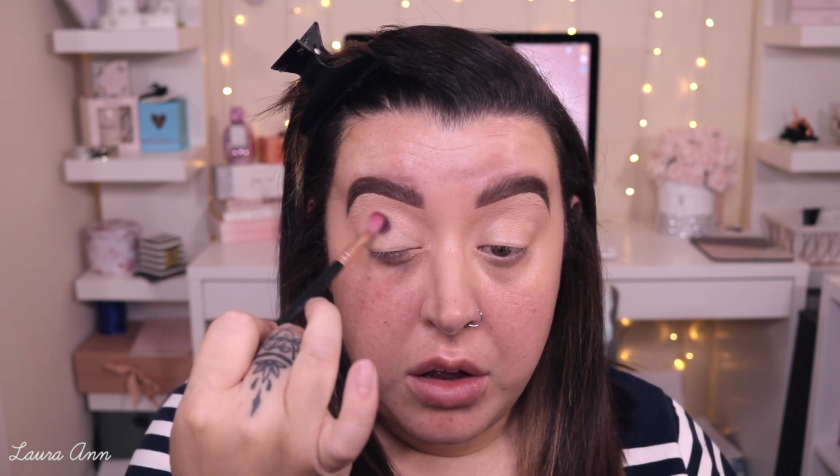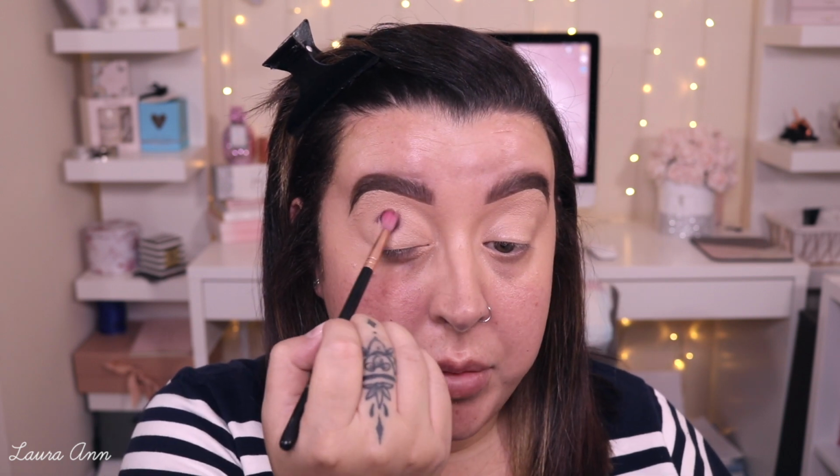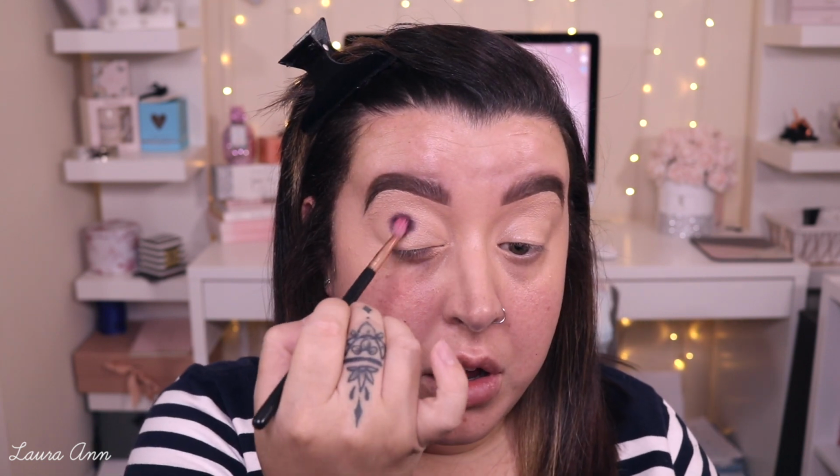I'm just going to keep going back and forth, little circular motions, just to build that pigment up. And that is quite pigmented. Just like that. Then I'm just going to clean the brush off slightly, because for some reason I only have one of these brushes and I don't really know why, because it's one of my faves.